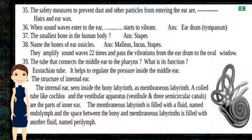The structure of the internal ear. The internal ear is seen inside the bony labyrinth as the membranous labyrinth. A coiled tube-like cochlea and the vestibular apparatus, the vestibule and 3 semicircular canals, are the parts of the inner ear. The membranous labyrinth is filled with a fluid named endolymph, and the space between the bony and membranous labyrinth is filled with another fluid named perilymph.